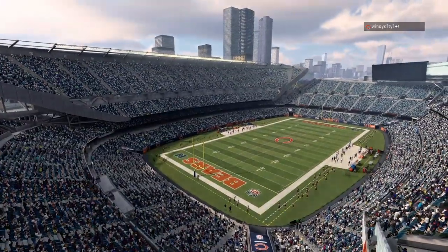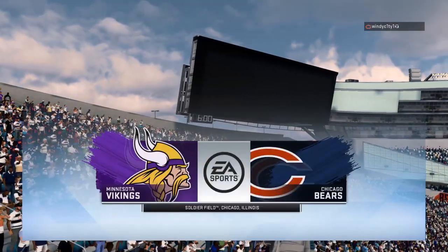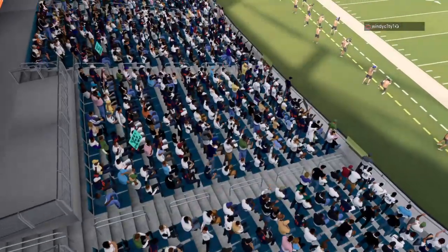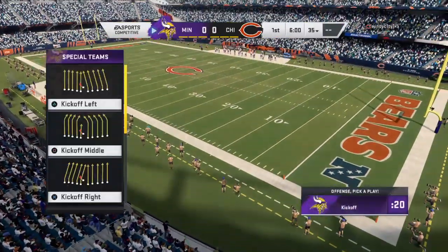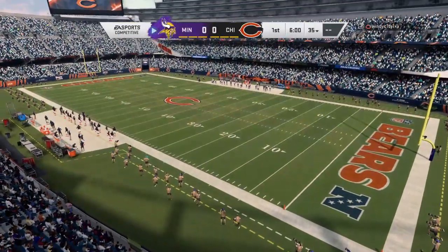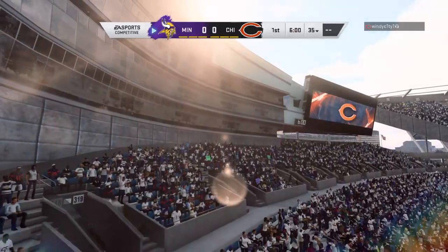It's the NFL on EA Sports, and we are at venerable Soldier Field in Chicago. This was the scene a moment ago as the Bears emerged from their tunnel. Ready for football are they, and ready for football are we, as the Bears get set to match up with the Minnesota Vikings.